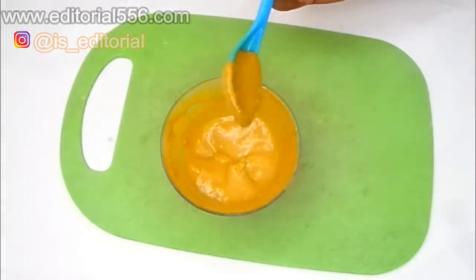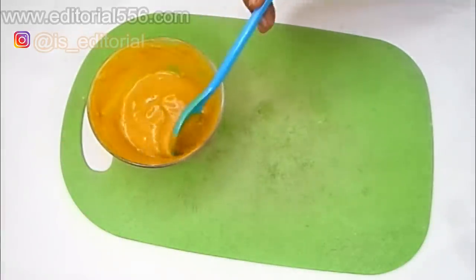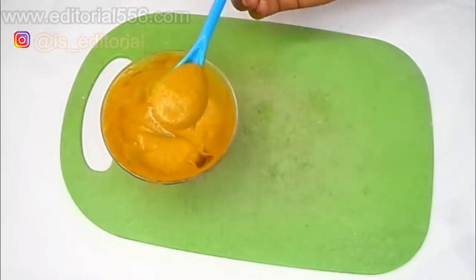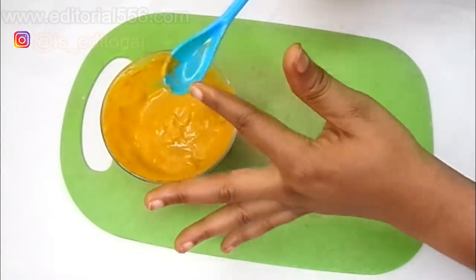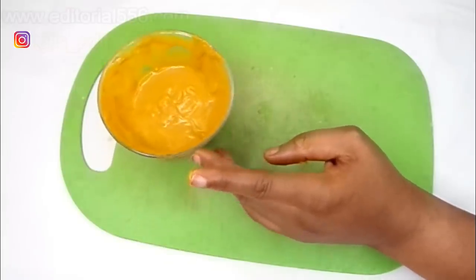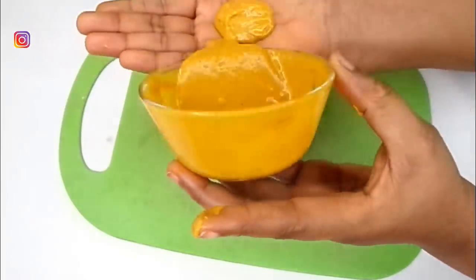Okay, so the next thing is to apply it onto your hands or onto your face. For this I'm going to be showing you the illustration, applying it on my hands as well as applying it on my face. Okay, so the first illustration is going to be applying it on my hands. So I'm going to be taking this.